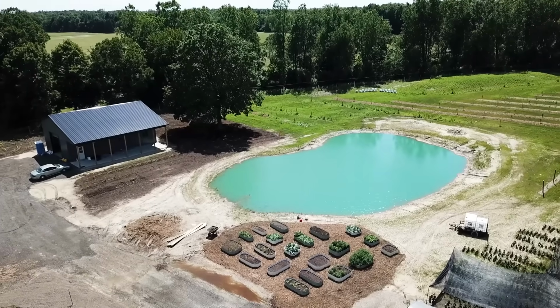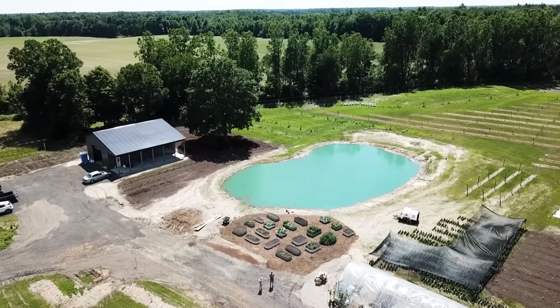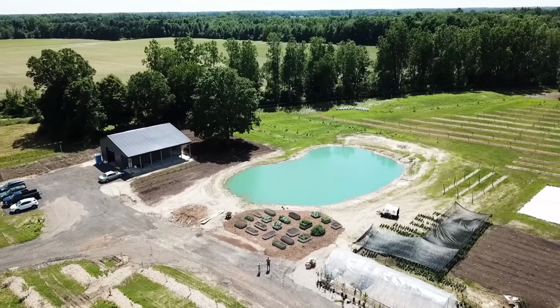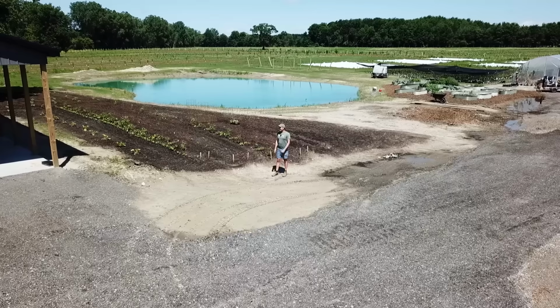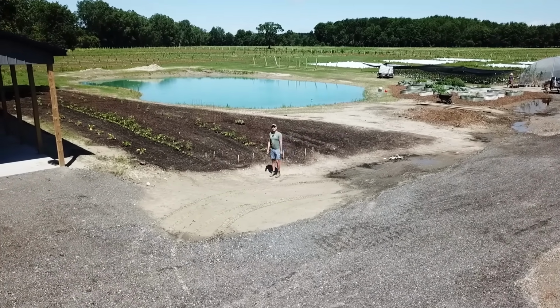This is kind of the statement piece. When you pull in, the pond is just like, oh my gosh, everyone loves the pond. So we pull from the pond to irrigate some of these front gardens, and it's just kind of free water. So super, super cool. Now let's go back and check out some other stuff.